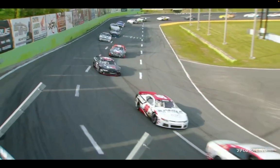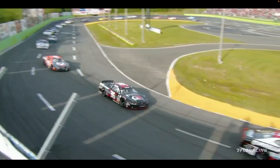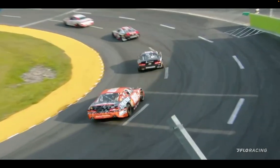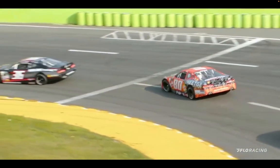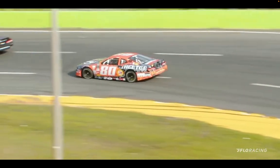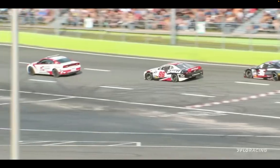18th, 1 lap down, is Dave Corsall. 19th, also a lap down, is Glenn Steyers in the 0. 20th, 3 laps down now, is Matthew Kingsbury in the 9. And then, of course, Alex Gannett scored 21st. Looks like he is officially 5 laps down to the race lead.